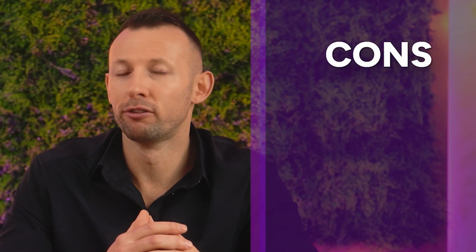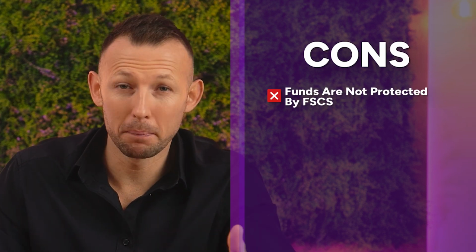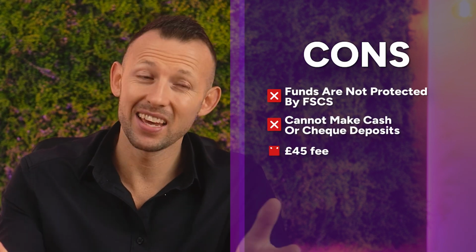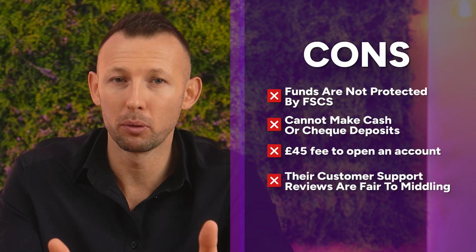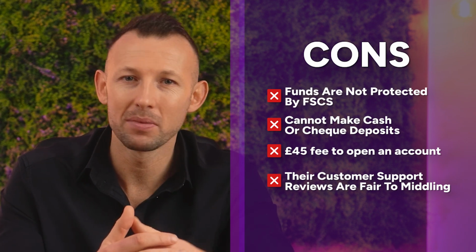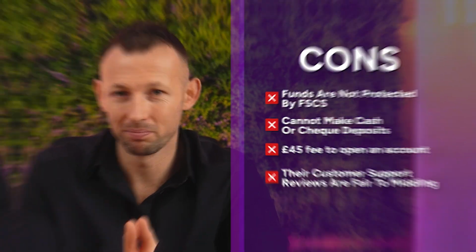Now, that's all great news for most businesses, but here's some food for thought. As Wise isn't a bank, your funds are not protected by the Financial Services Compensation Scheme. You cannot make cash or cheque deposits. There's a £45 fee to open an account, and their customer support reviews are fair to middling. Now, you can access support through live chat, email, and phone, but there is some room for improvement.